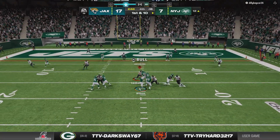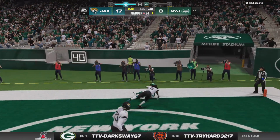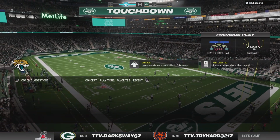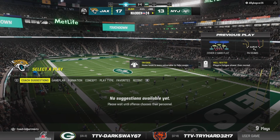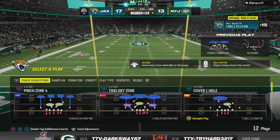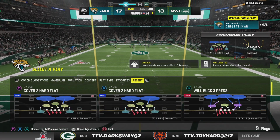They go play action with Wilson. Got a man, it's caught. Touchdown, Jets. Randall Cobb. A 12-yard touchdown grab. And the Jets have made it a one-score game again here in the fourth.